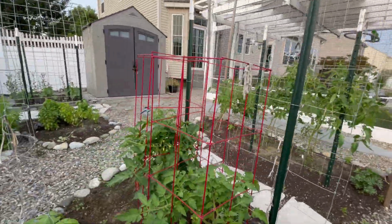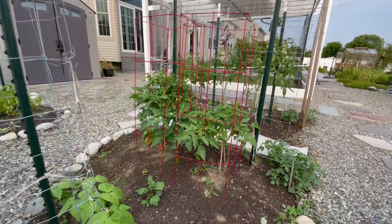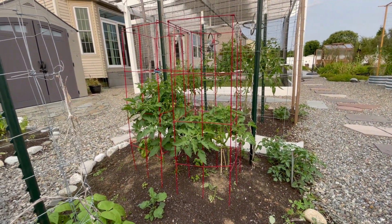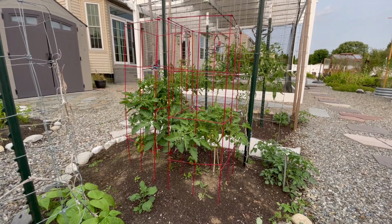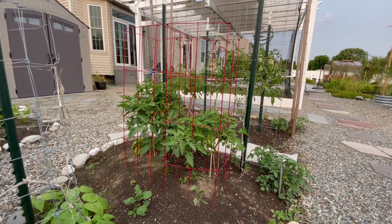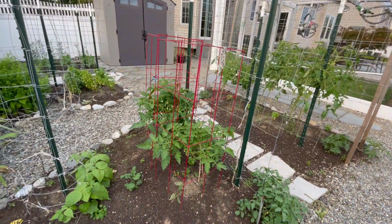Over here is a little comparison I'm doing. The one on my right side here is a Martino's Roma, and on the left side it's an M.I. Gardner Roma. And you can see the size difference in the plant. I really like the M.I. Gardner Roma so far. It's got a lot of sets on it. It's putting out a bigger fruit, and I'm pretty excited to see what it's going to do.